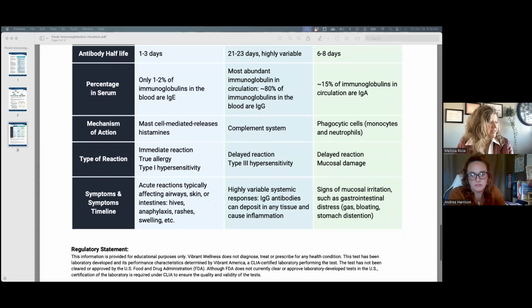So some of the signs and symptoms in this timeline, the most noticed generally are mucosal irritation. This can be anywhere in the body that there's mucus, from top to the bottom. Gastrointestinal distress, bloating, stomach distension, that you're thinking, oh my gosh, I feel like I'm 6 months pregnant all the time.